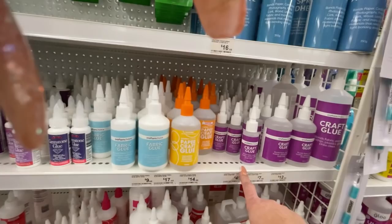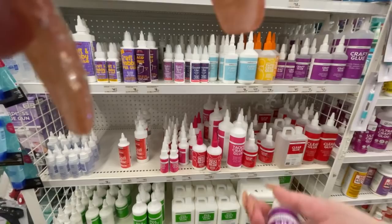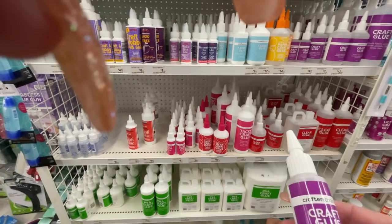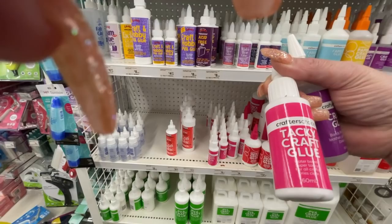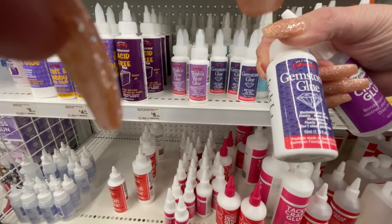Do you reckon this one? Crafter's choice. Bonds fabric, paper, leather, plastics, glass, dries clear. Well, I want it to dry clear. What's the difference between craft glue and tacky craft glue? Oh, for oil crafts. No, we don't want that. Oh, gemstone glue. What's this? Washable glue, plastic, glass beads, rhinestones, pearls, mirrors.